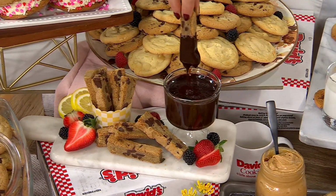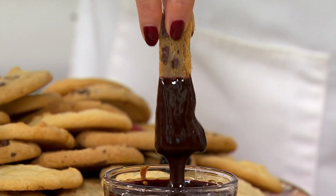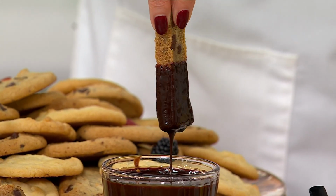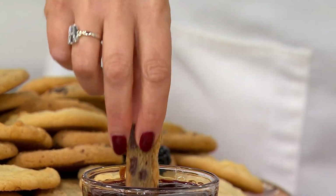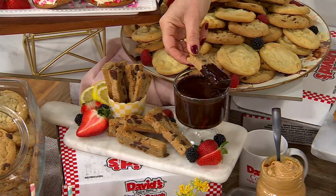And if you want to dunk them in chocolate, please do. Let's make some cookie fries. That's what this is inspired by. Is that a cookie fry? Yes, a cookie fry. So you take them, simply just make it, and then you could use your favorite, whether it's the chocolate with the hazelnut or something fruity with your lemon, or maybe the white chocolate. White, yes, yes.